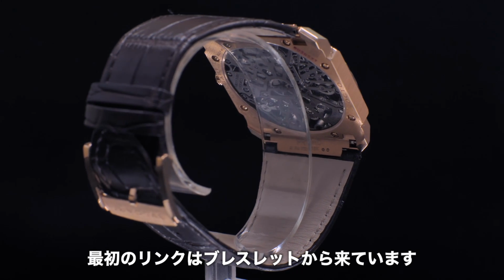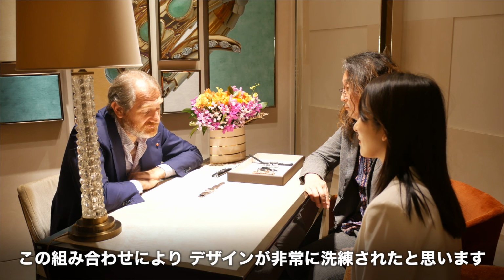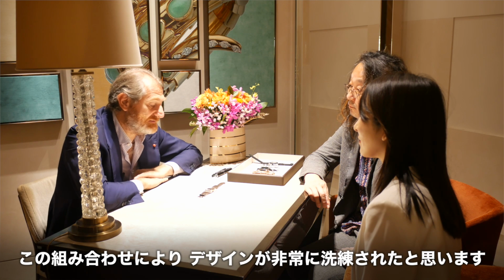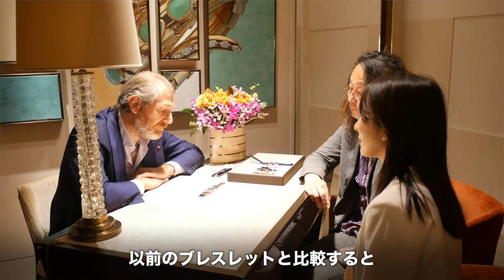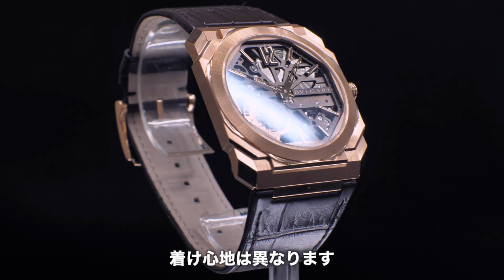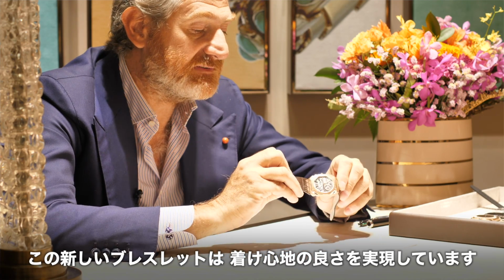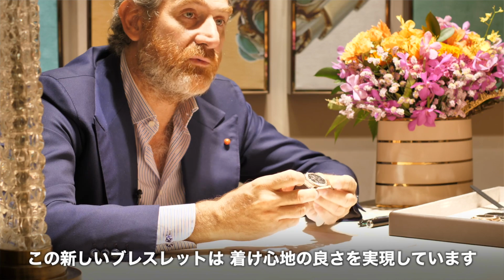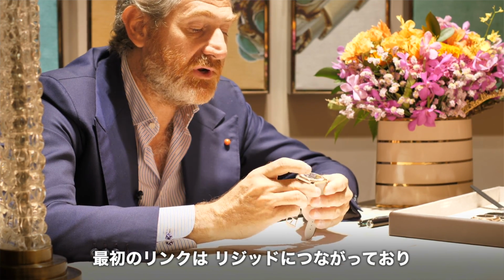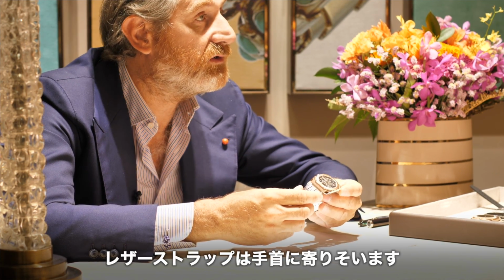The first link comes from the metal bracelet, and I find this solution very refined in terms of aesthetic, because it completes the design of the watch if you compare with the first bracelet. And it's even, let me say, the ergonomics are different on the wrist, because now this kind of bracelet follows in a different way the shape of your wrist. Because the first link is a rigid link, coming from the bracelet, and the leather strap follows your wrist in a different way.